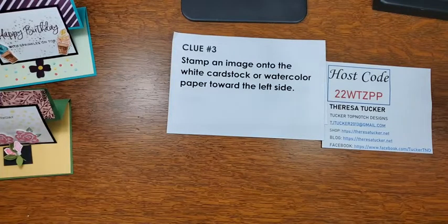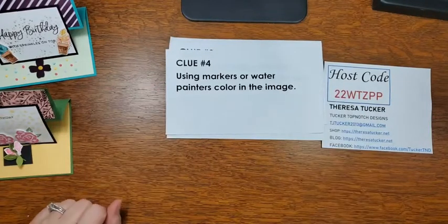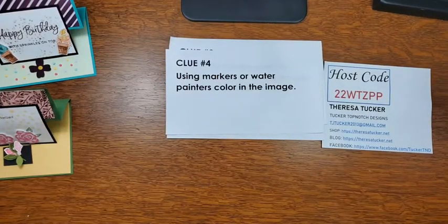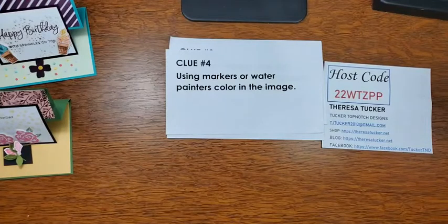Once you have stamped that, then you're going to go ahead and use markers or water painters to color the image. And I'll give you a little bit of time for that because I know it can take a little longer depending on the size of your image.